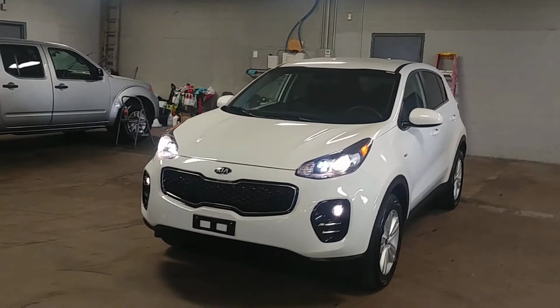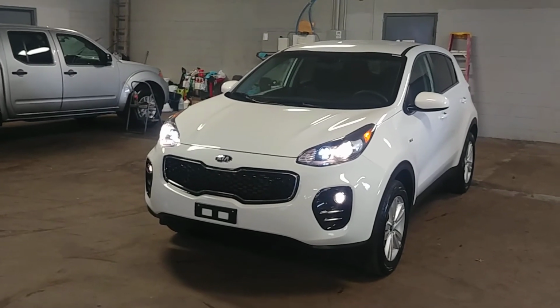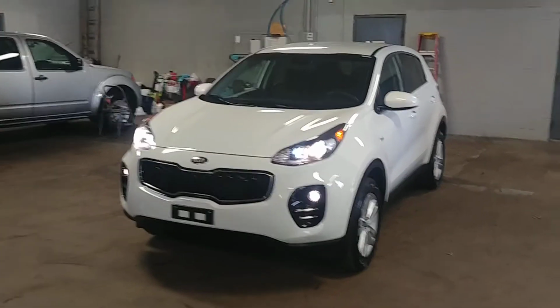Once again, this is the 2018 Kia Sportage with only 14,000 miles. You guys got any questions, concerns, don't hesitate to ask.